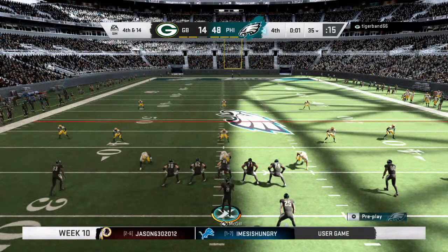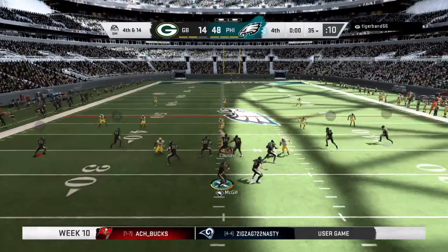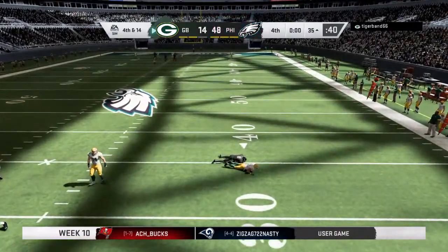And with things looking pretty good on the scoreboard, they're going to keep the offense out there and go for it here on 4th. On 4th down, McGill flushed out right. He can run for it, and he will.